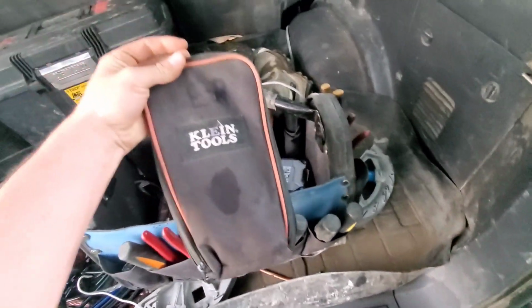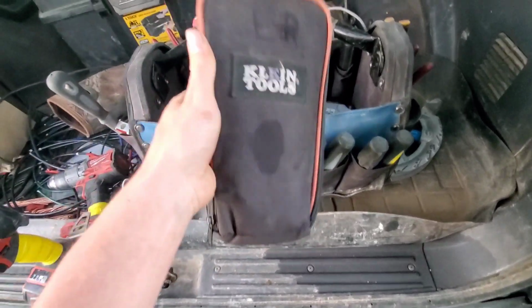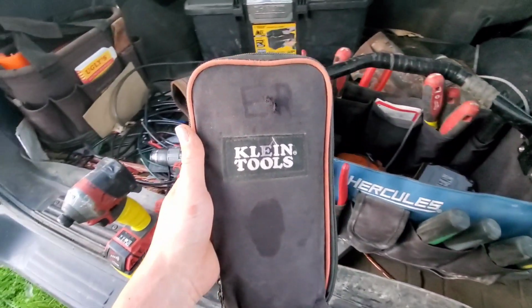I have a Klein multimeter. The multimeter is a clamp type, and it does a very good job of basically just ohms, because that's about all we do for pulling wire.